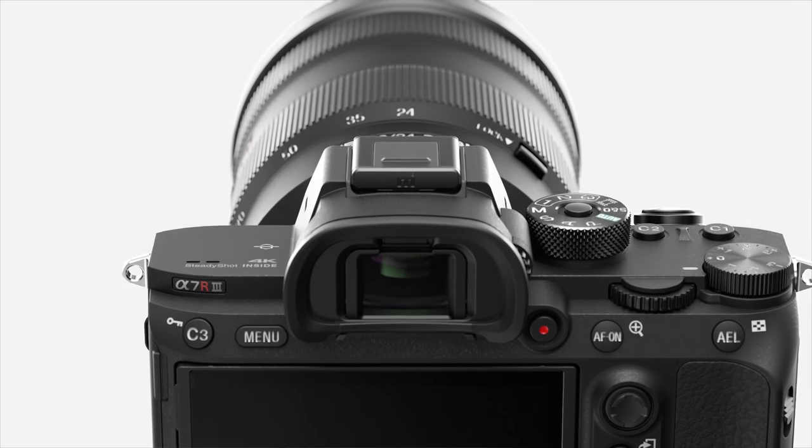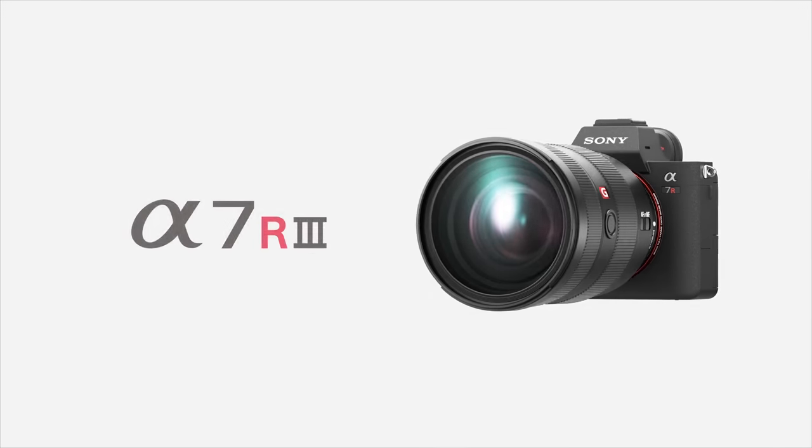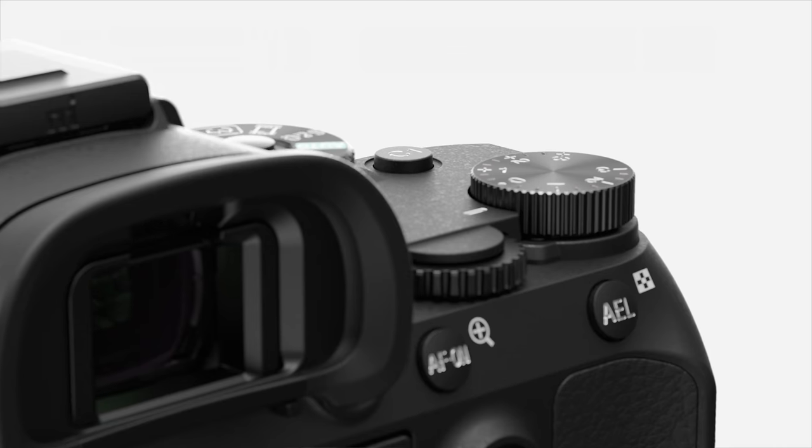It's like the one I've been waiting for. The a7R III, which, dare I say, might be the most perfect camera for what I love to do. I was so excited to test this thing, and I started to go through this mental checklist. Does it have silent shooting? Does it shoot 10 frames a second? How's the buffer? How's the battery life? It's honestly the one camera that I need.